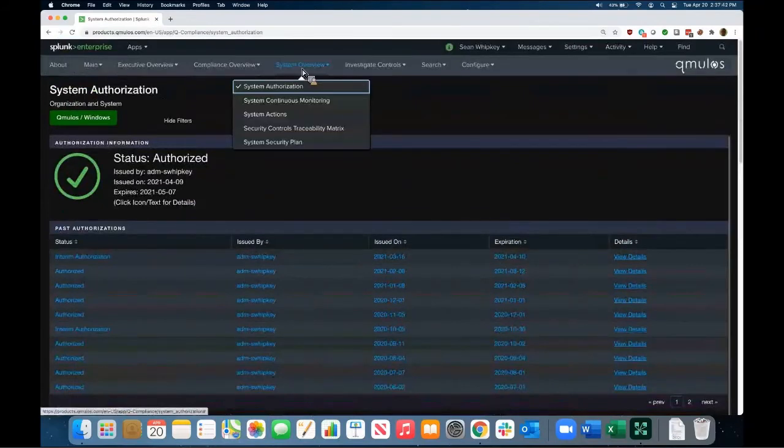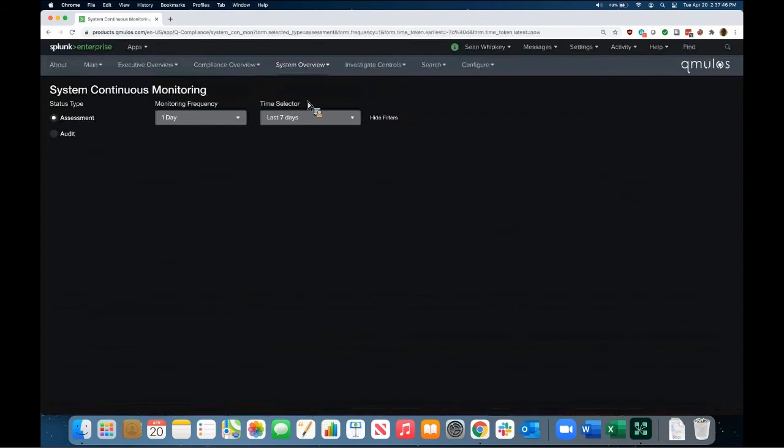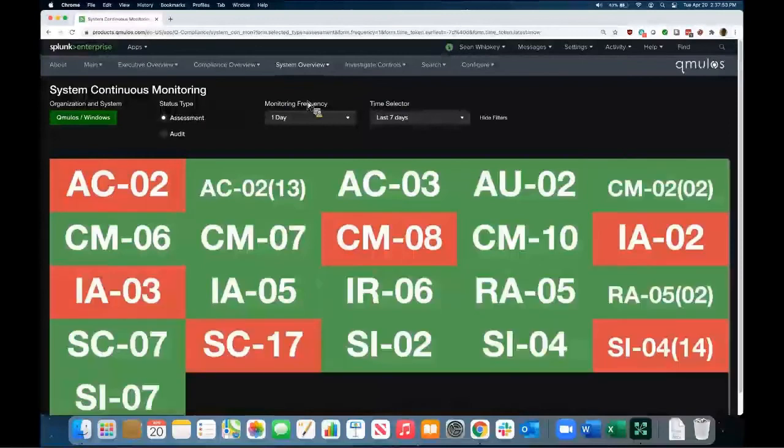In addition to authorization, we have system continuous monitoring. This is looking at your most important technical controls on a daily basis and seeing in real time if they're passing or failing. So here we see the controls that we've decided we want to see. You select which controls apply on here.